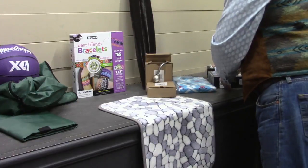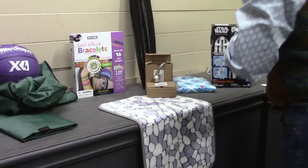Nice little invention. Then after that, we have a 4-piece curtain tie. And there's two sets. I'll get them out of this one so you can see them.